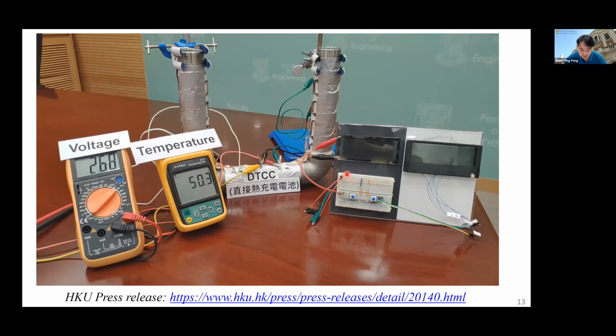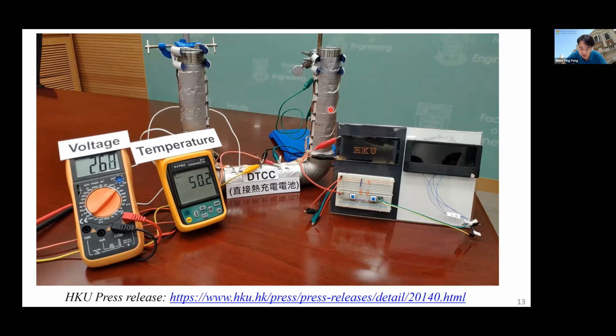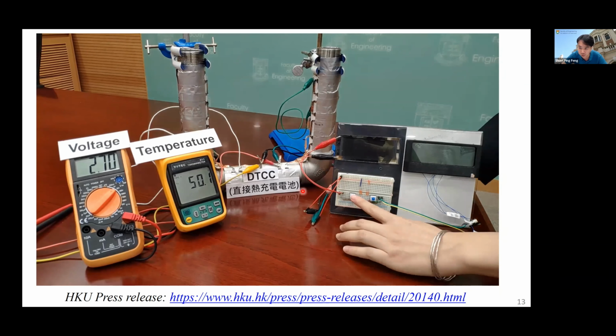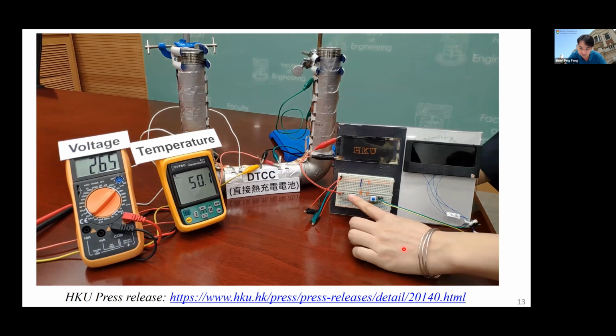So this is the demo of using DTCC wrapped on hot pipes at about 50 degrees C, as you can see here. The voltage generated is about 2.7 volts, which can light up an OLED. So this is the OLED, and it can also power a small electrochromic film, as you can see here. Yeah, so this is the demonstration in our lab.